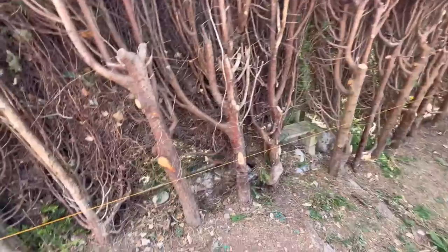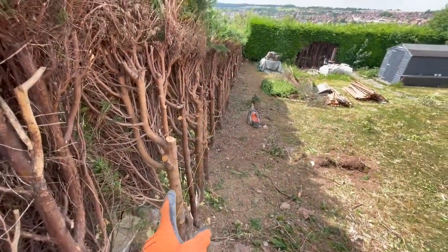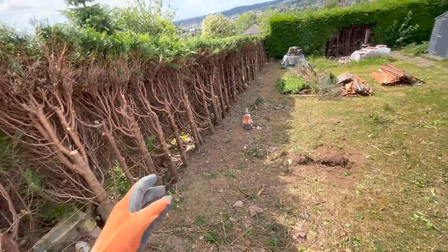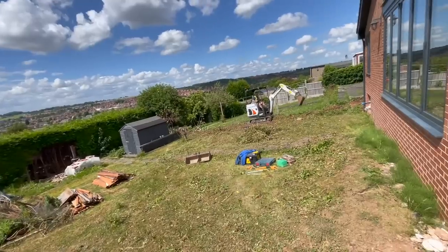I'm not sure if I've shown you guys this, but the string line is running down as close to the conifers as we can get it. So when the fence runs down there, it'll be nice and close to those conifers. It's an odd one, this, guys. It's an odd one.